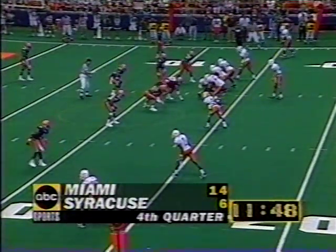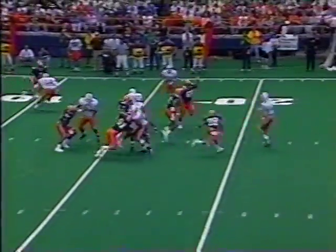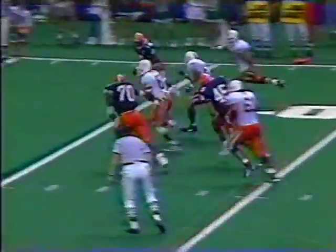Thank you, John. Stewart now has 100 yards on 20 carries. Shotgun, third down and six. Costa gets rid of it in a hurry. Green, touchdown, Miami.